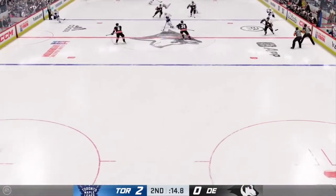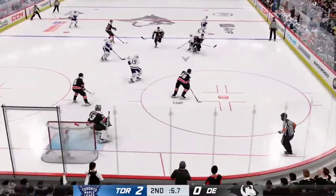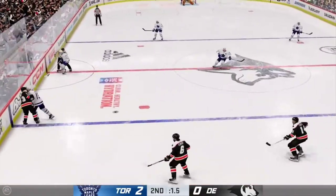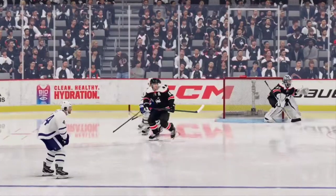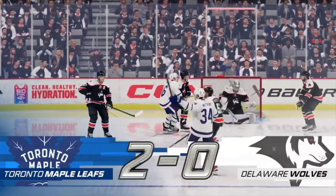27 seconds on the clock. Goes right to the crease! Decides to think about it. There's the buzzer bringing the second period to an end. Been a great night of hockey here on EA Sports, and we've got a third period just around the corner.